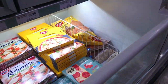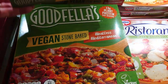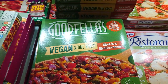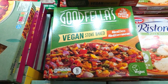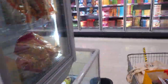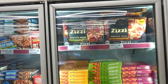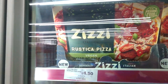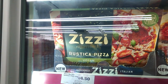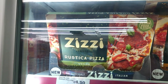And then we move over to the pizzas. Meatless Mediterranean from Goodfellas. And there's usually one other there, but it doesn't seem to be there today. But there is, however, this in the freezer section. ZZ's Rustic Pizza, £4.50, vegan jackfruit pepperoni. If you're going to treat yourself, it's absolutely gorgeous.